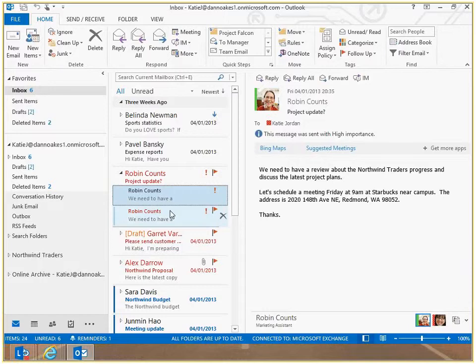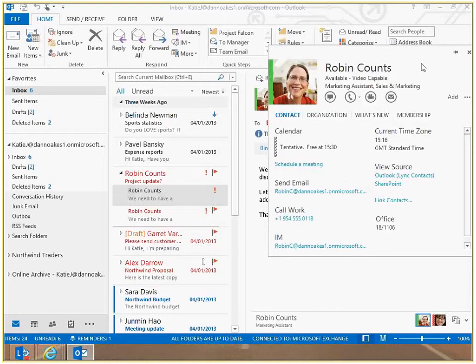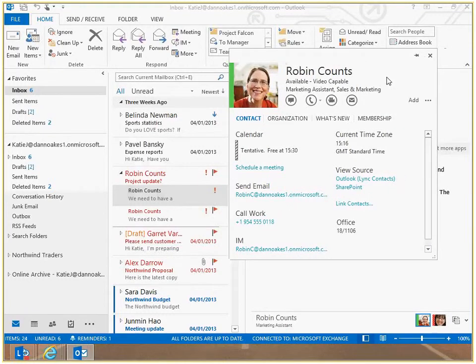Here I have an email from Robin. By just hovering over Robin, I see a picture of her and I get the contact card. The contact card gives me a lot of information about Robin. It also gives me a couple of ways I can communicate with her. Obviously, I have email, instant messaging, voice, and video. With one click, we can start a call. I can also see information about Robin's availability.